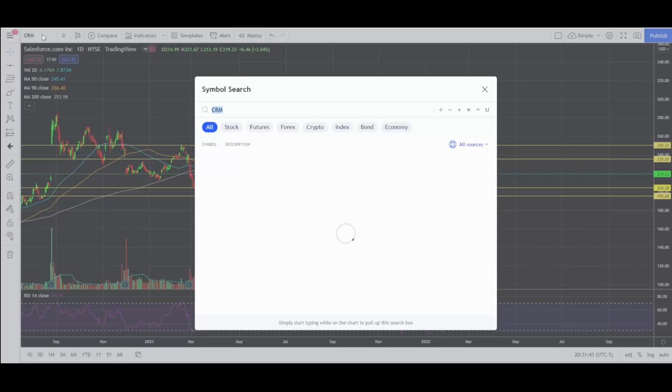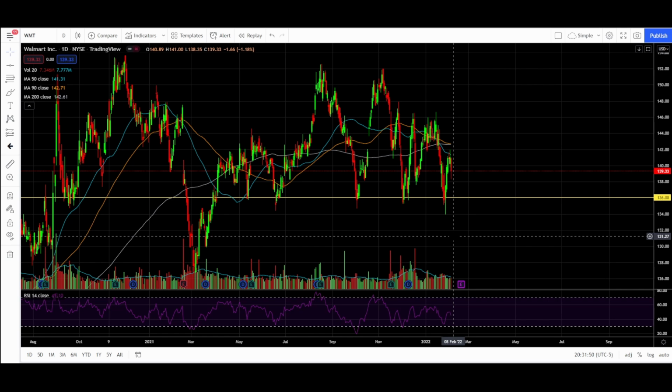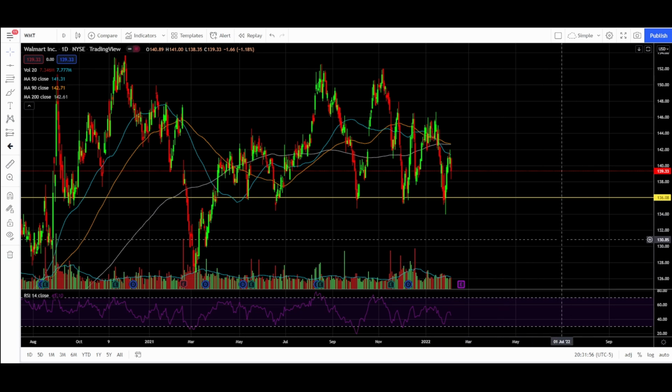Can I look at Walmart? Absolutely. I had it up just a second ago. Walmart bounced off the 136 area, and I was ticked off that I didn't have an alert set so that I knew that it was there. So 136, really critical support area for Walmart at this point that I'm seeing.